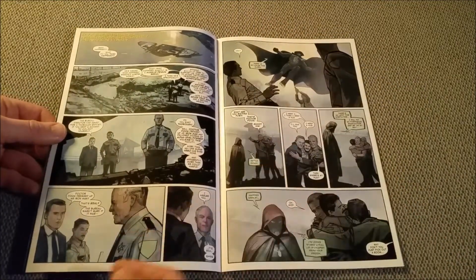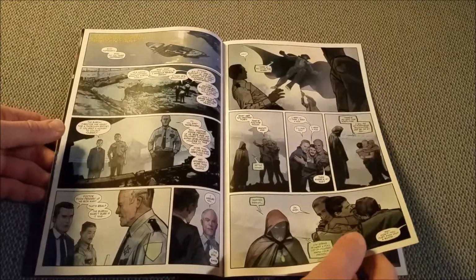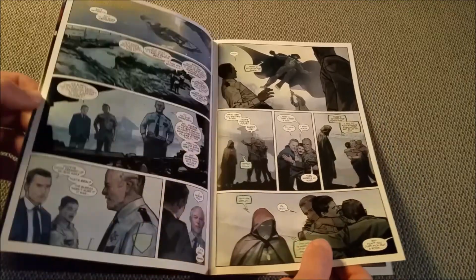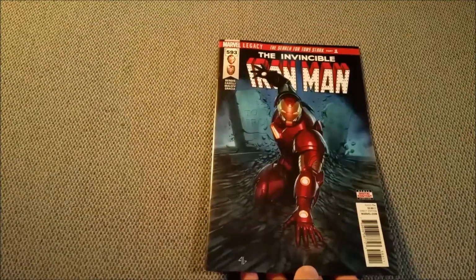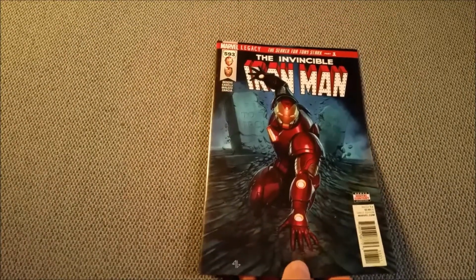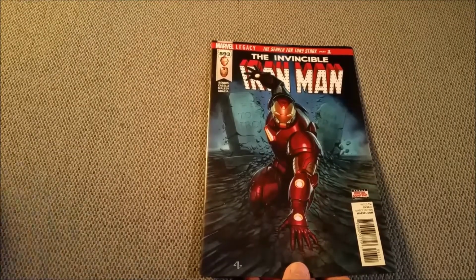And then we have Alex Maleev on art when Dr. Doom shows up, or Infamous Iron Man as he goes by now. And I found this issue quite interesting, and let's see if I'm right with my prediction from issue 1 that Tony Stark was going to get back within issue 12 or something like that.